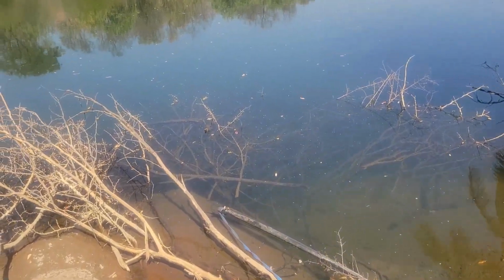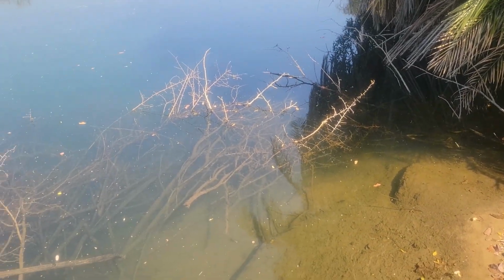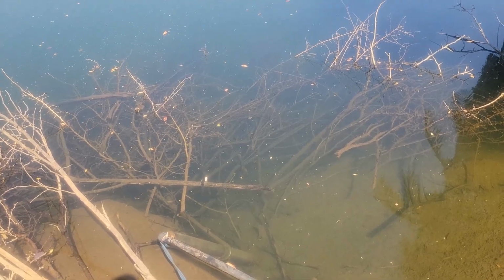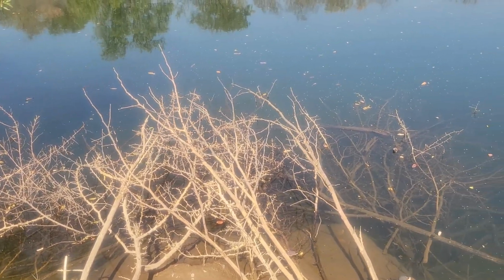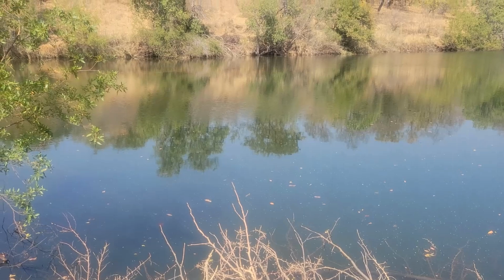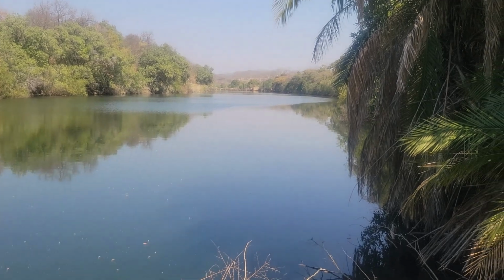As you can see, all these twigs have been placed here so that crocodiles do not come up and destroy the pump. So they're protecting the pump by putting these thorny sticks. Crocodiles would not be interested in coming up. But as you can see how beautiful it is, this is the river, and this is the place where these guys are getting their water from.